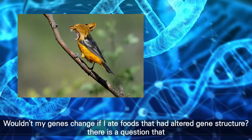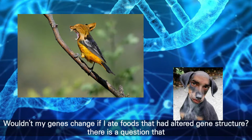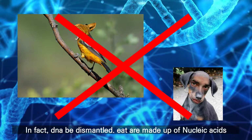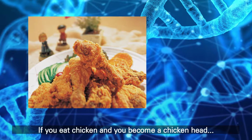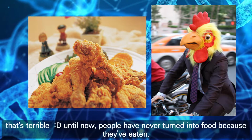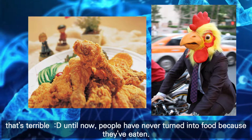Wouldn't my genes change if I ate foods that had an altered gene structure? There is that question. In fact, DNA is dismantled. Foods are made up of nucleic acids. If you eat chicken, you don't become a chicken head. That's terrible. Until now, people have never turned into their food because they've eaten it.